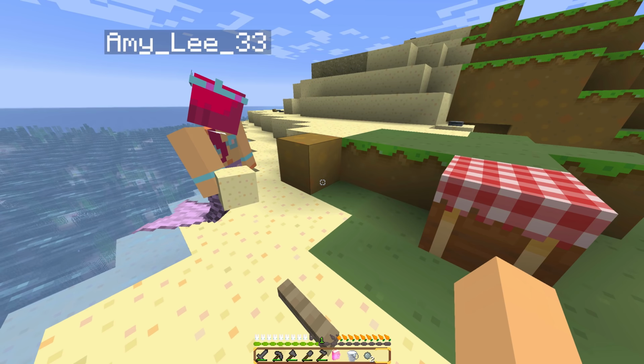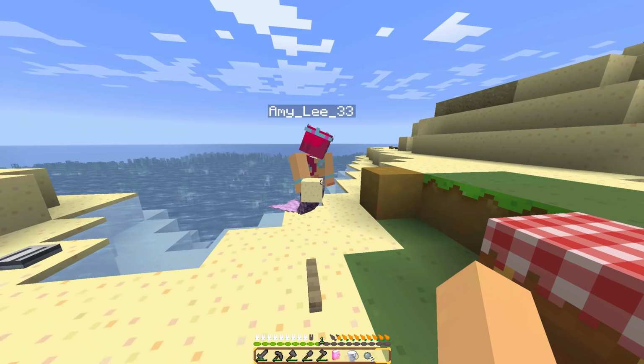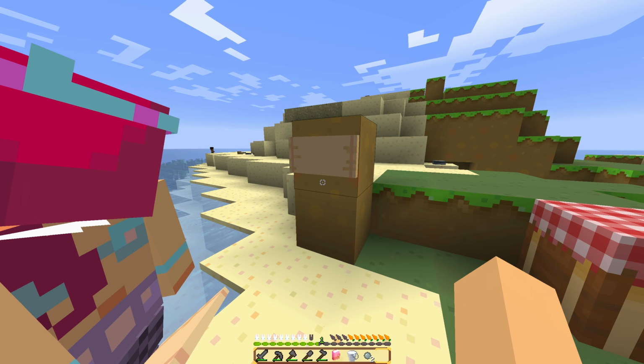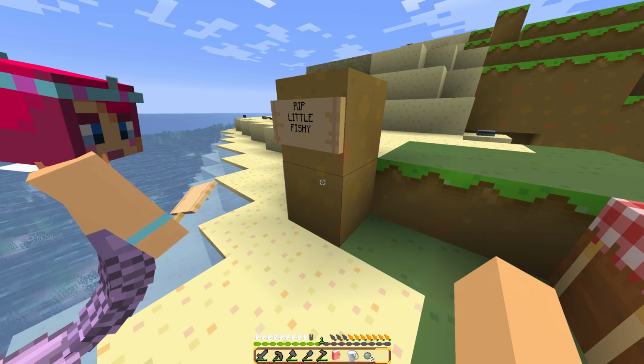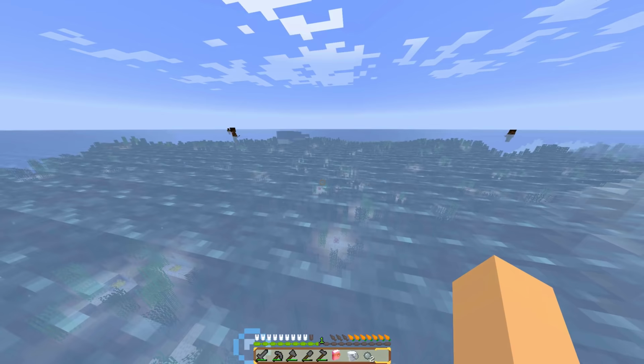Do you have the sign? The lag is real. I do. Okay. The lag is real. Can you not lag when I'm doing a funeral, please, Minecraft? It's really rude. It's very disrespectful to the fish. Rest in peace, little fishy. There we go. R.I.P. little fishy. That's lovely, Amy. A whale! Another whale! I love the distraction. Sorry. I mean, yeah, and I'm really sad.